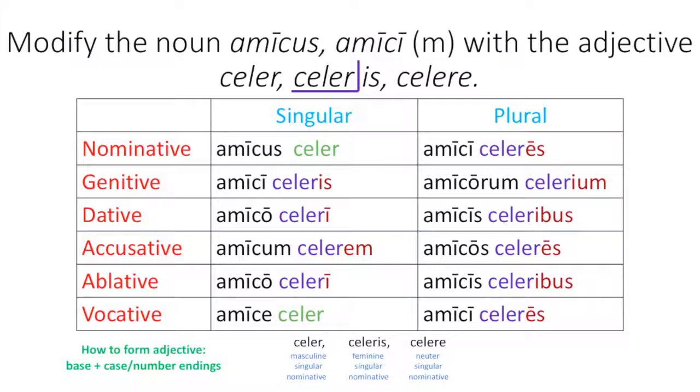amici, caleres, genitive plural, amicorum, calerium. Notice that the genitive plural follows the third declension I stem pattern. So it will have IUM instead of just a simple UM. Dative, amicis, caleribus, accusative, amicos, caleres, ablative, amicis, caleribus, and vocative, amici, caleres.